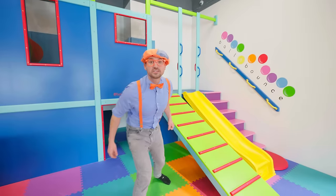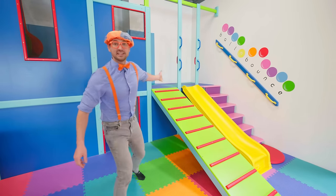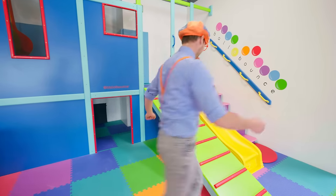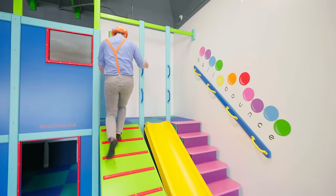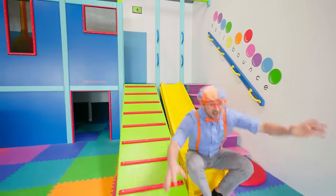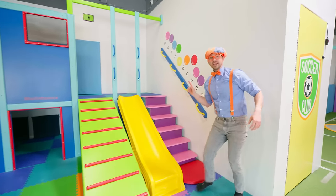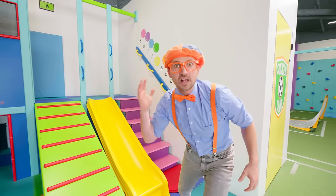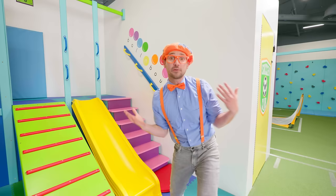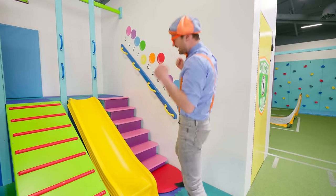Whoa! Looks like another slide. Why don't we go up this step ladder and slide down this yellow slide? Whoa! That was so much fun! Wait a second. Remember a slide? Yeah, that's what we were supposed to do. Go down that colorful ball slide again. Let's go!